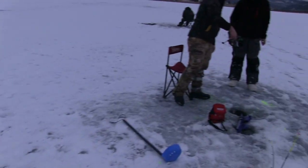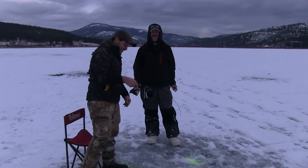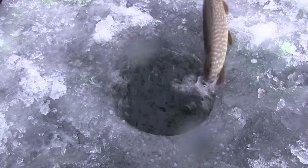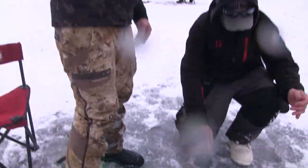The difference is, you got another fish? Yeah. My gosh. I was trying to be quiet. There's too many fish right here. Yeah, another. Oh, he just jumped right out. You got a jumper. You got a jumper.